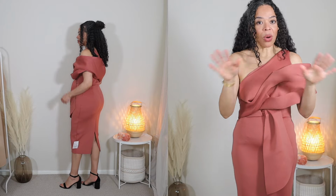I know we are all coming in different sizes and shapes, and we all have our own insecurities, and one of my insecurities is my midsection, and I feel like a lot of you can relate to that. So having a little bit of something over here that is quite flattering, it diverts the attention from my personal issue. So overall, I love it.